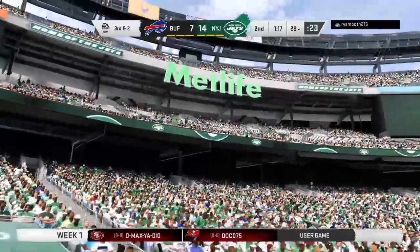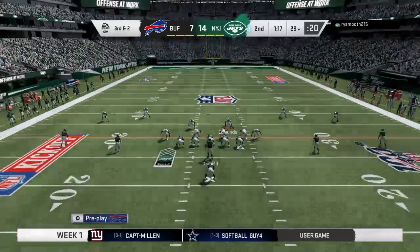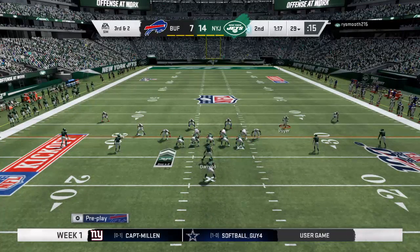I think you're right. The Jets on 3rd down. 0 for 3 to this point. They could use a conversion. This time they face a 3rd and 2.